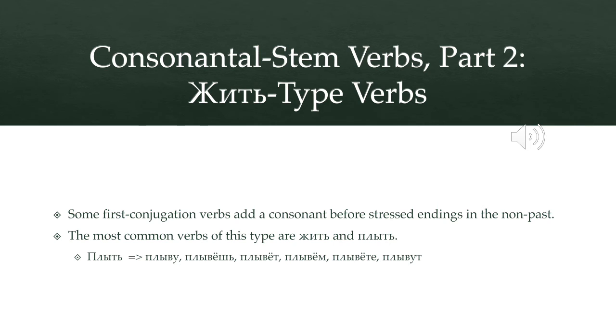So your textbook gives you the conjugation of zhit on page 12. So I'm going to give you the conjugation of plyt, to swim in one direction. So plyt becomes plyvu, plyvyosh, plyvyot, plyvyom, plyvyotye, plyvut. So there you go.